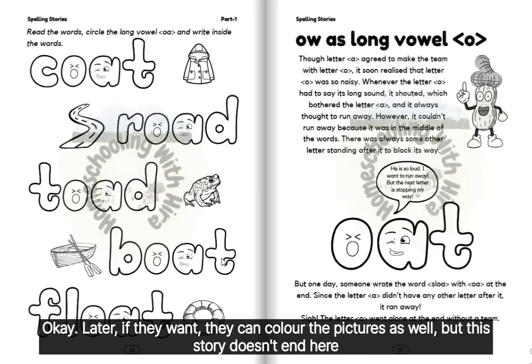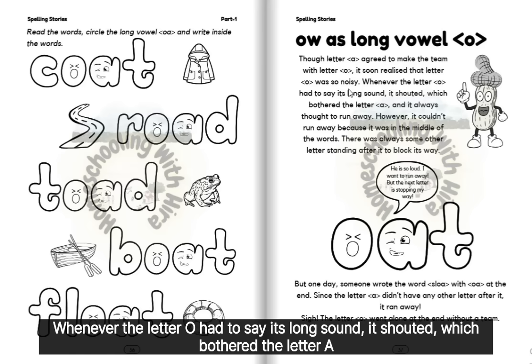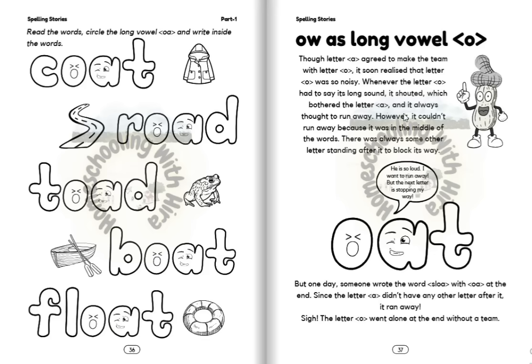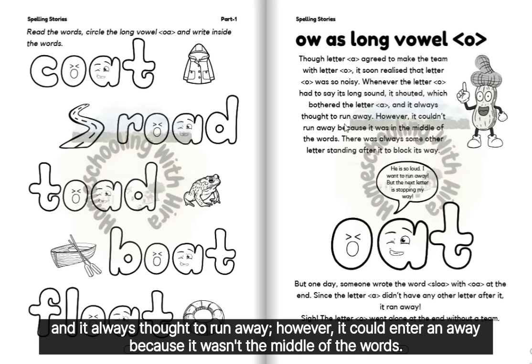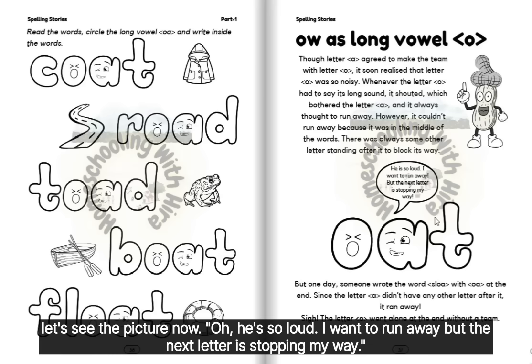But the story doesn't end here. Though letter A agreed to make the team with letter O, it soon realized that letter O was so noisy. Whenever the letter O had to say its long sound, it shouted, which bothered the letter A, and it always thought to run away. However, it couldn't run away because it was in the middle of the words. There was always some other letter standing after it to block its way. Look at the picture now.